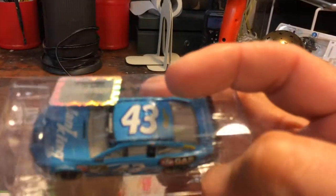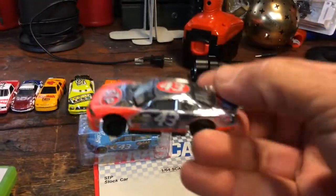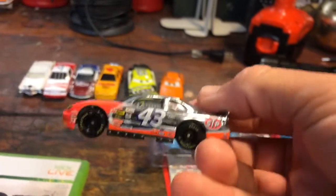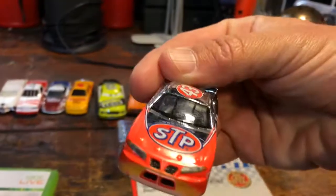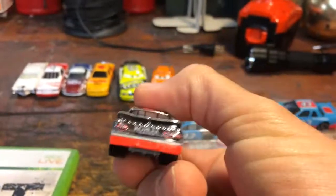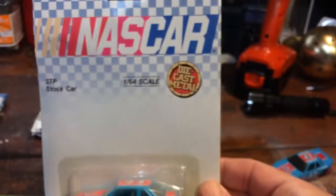Here's a 43, Eric Amarola. Number 43. Now, I believe this one is an exclusive to Toys R Us. I do have this one in my collection, and I know it's an exclusive because I cracked it already, but awesome nonetheless. And this one is definitely going to get cracked.